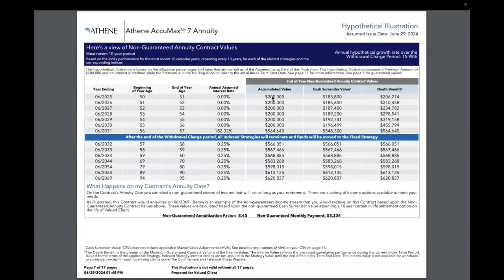So you show them this, and again, it's not promised, but you're getting no limit on growth, no fee, and 10% free withdrawals in the product. And this is what it would look like in 7 years, hypothetically, if the market did the same thing as in the last 10 years. So huge, huge value proposition and product from Athene. Is it always the right fit? No. For the higher net worth clients, typically they would like something like this.